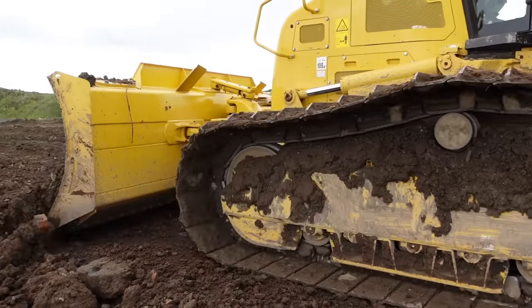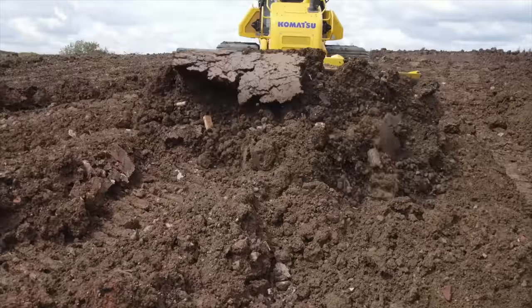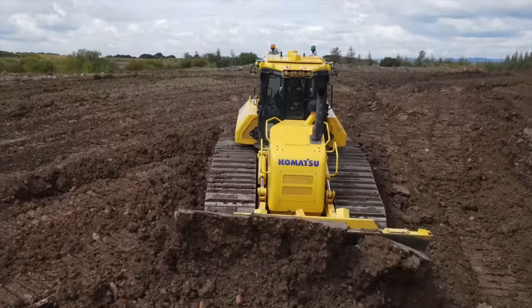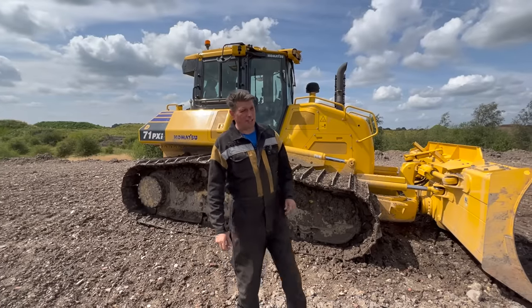Now, like I always say, I'm not telling you to go out and buy the latest bit of kit, but what I will tell you is that next time you're in the marketplace for a dozer, go and give one of these a try.